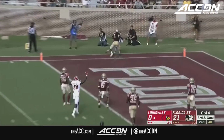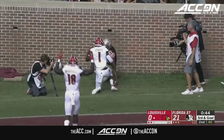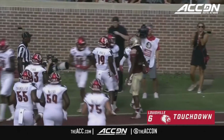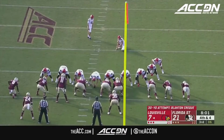Into the end zone. Caught. Waiting for a signal. Touchdown. Tutu with redemption on the catch. A Tutu with a little toe tap into the end zone.